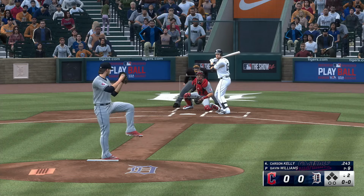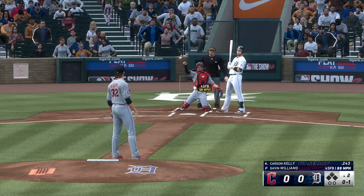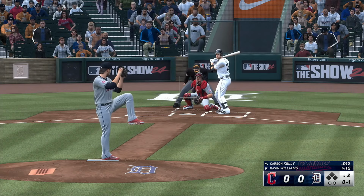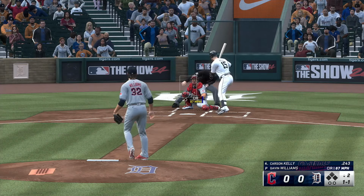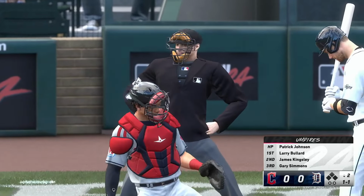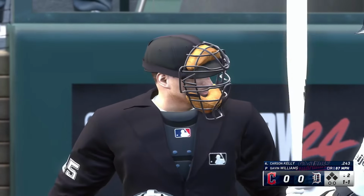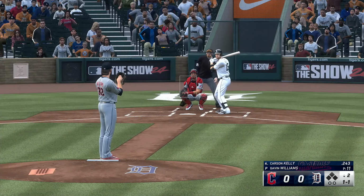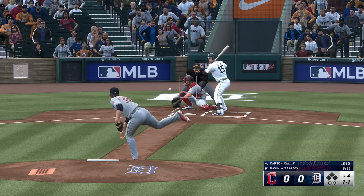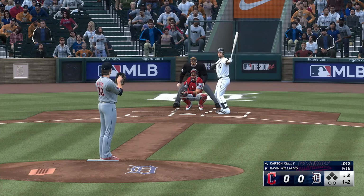Now the right-hander ready to go. Still no score. That one finds the zone, and that's strike one. Good eye right there. Patrick Johnson calling the balls and strikes. Pretty standard zone for Johnson. Sometimes he might get a little jumpy, a little excited, and expand the zone, but usually you at least feel like the pitcher on the mound is earning it, and that's important because you got to make players earn it. One ball, two strikes.